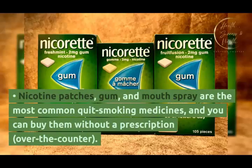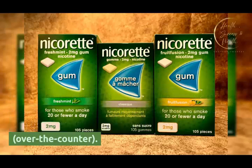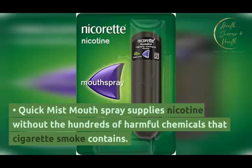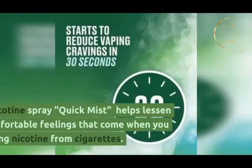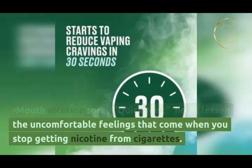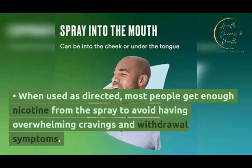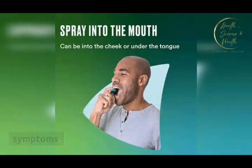Nicotine patches, gum, and mouth spray are the most common quit smoking medicines, and you can buy them without a prescription, over the counter. Quick Mist mouth spray supplies nicotine without the hundreds of harmful chemicals that cigarette smoke contains. Mouth nicotine spray, Quick Mist, helps lessen the uncomfortable feelings that come when you stop getting nicotine from cigarettes. When used as directed, most people get enough nicotine from the spray to avoid having overwhelming cravings and withdrawal symptoms.